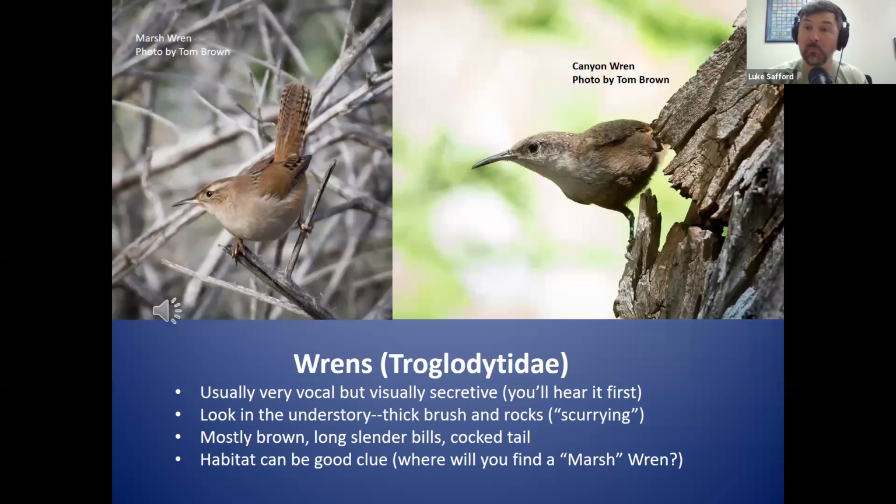Likewise, it's not going to be much more than low to mid story. So look in the thick brush, look around the rocks. A lot of times they're just kind of running around in there. Also very secretive, just like vireos, but usually very vocal. You'll hear them first. They have some beautiful songs. Some of them have really long songs. Many of them sound kind of similar, but they're loud. If you think of a cactus wren, they're really loud birds, or rock wrens.